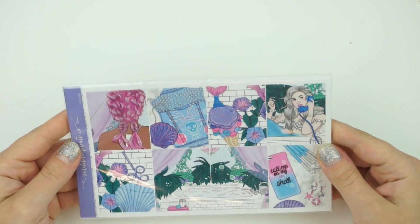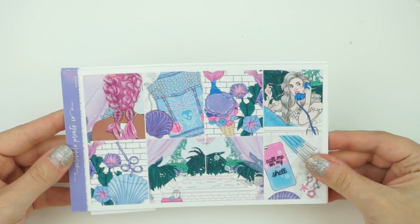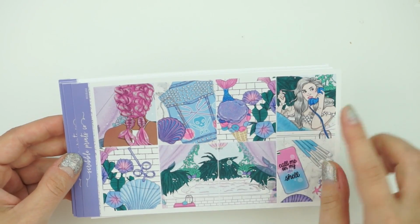This is Merbabe, which is so dang cute. This art just came out on Saturday, which is actually the day I'm filming this. I did it early in the morning, and then I sent it to print, and Brian and Kirsten were coming over, so I was like, please bring it with you. So this is gorgeous mermaid art. I love it. I love the purples and the blues. I love the girl in the bathtub.